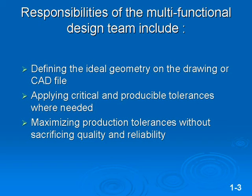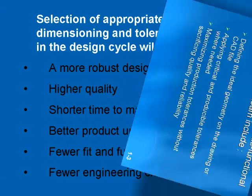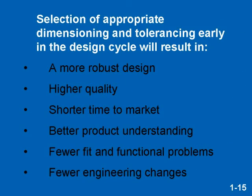They should also apply critical and producible tolerances where needed. On non-critical features, they should open up the tolerance as much as possible for production without sacrificing the quality and reliability of the product. The result of selecting appropriate dimensioning and tolerancing early in the design cycle will result in a more robust design, higher quality, shorter time to market, better product understanding, fewer fit and functional problems, and fewer engineering changes.